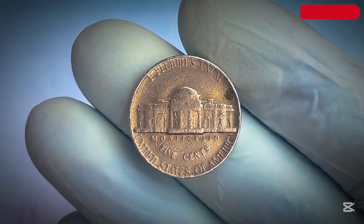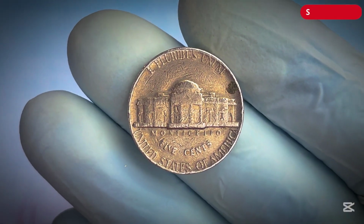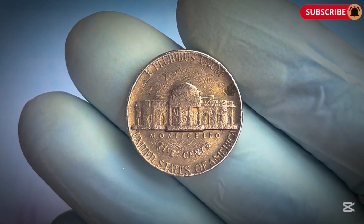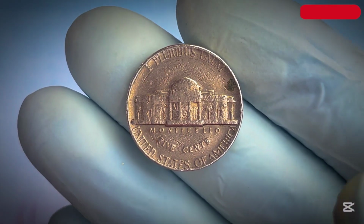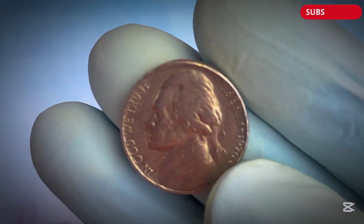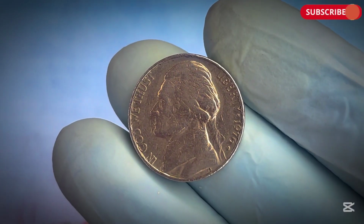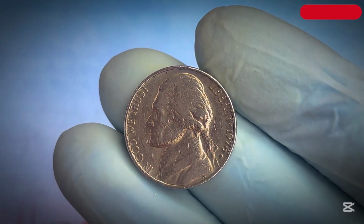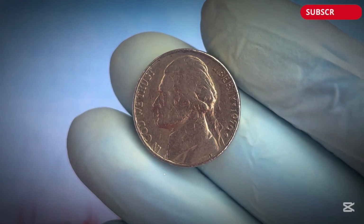Today we're diving into something that might be sitting in your pocket right now, a coin that looks ordinary at first glance but could be worth thousands. While everyone knows about the famous 1943 copper penny or the ultra-rare 1913 Liberty Head nickel, I'm going to reveal a modern rarity that flies completely under the radar of casual collectors, the 1976 Jefferson nickel with a unique error that has the coin community buzzing.